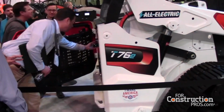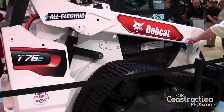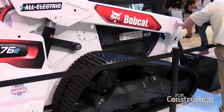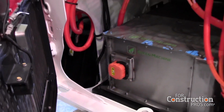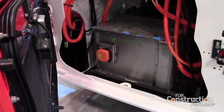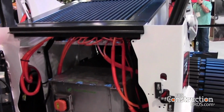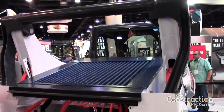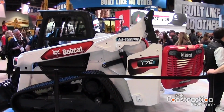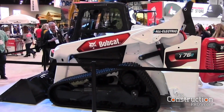The loader behind me is an all-electric T76, and the all-electric defines that there's no fluid running through the machine. So your battery pack is replacing your traditional engine, and then all of your hydraulic components are being replaced by ball joint actuators. So an actuator that is run by an electronic brain in the back of the machine, and if you look through the machine, all of your hoses are replaced by wires, and there's no traditional mechanics inside the machine.